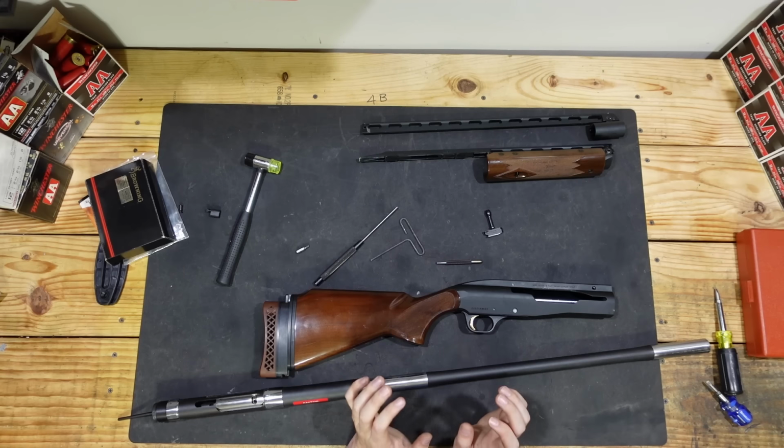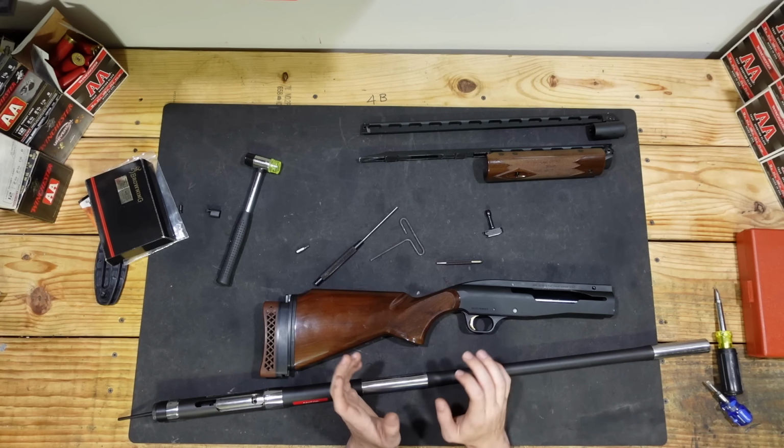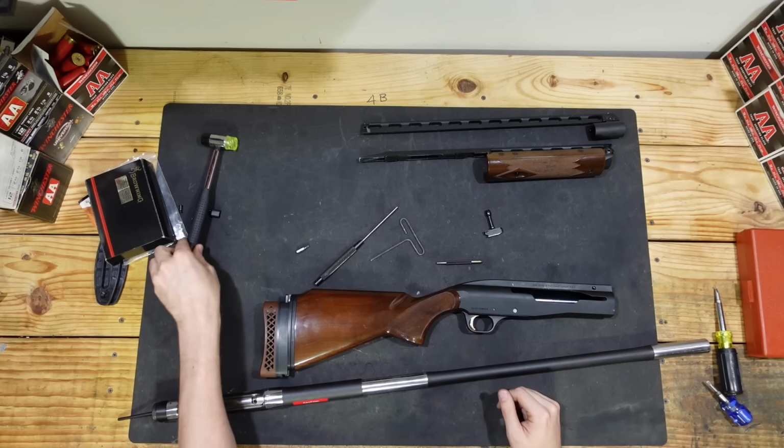Important lesson being, don't shoot these guns without a buffer, and don't shoot these guns without knowing the condition of your buffer, because if you don't know, it might be like mine, where it's just eraser crumbs in the back of the receiver, causing further trouble for the thing.